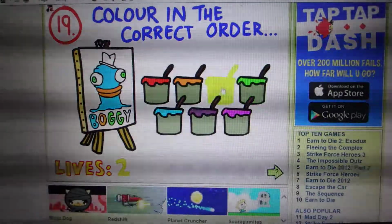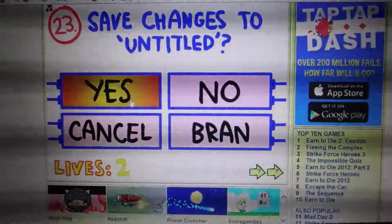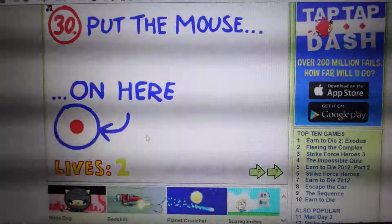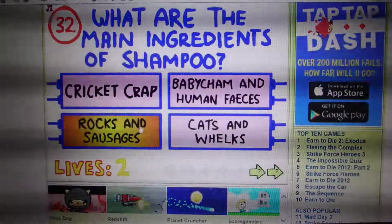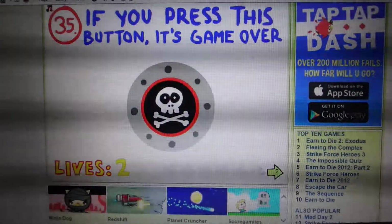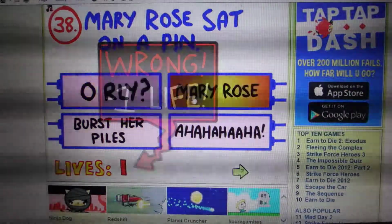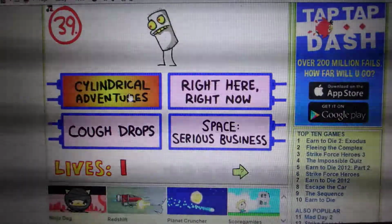Orange, green, green, yellow, masterpiece, seal, nice one, thank you. One skip, yes, Bran. I want the V in lives, I want some shoe polish, I want that, I want that. The pink one's hard. What's this one? This one, seven, skip, skip. What do you call a wingless fly? A walk. No. Mary said, what was this again? Was this one? No, it was this one.